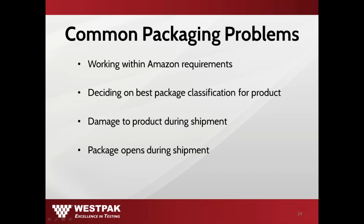There are several common problems that we have helped our customers work through. Working with the Amazon requirements can be tricky. Knowing what to do and how to classify your product sometimes is confusing. We can help here at WESTPAK. If you see damage to the product during shipment or your package opens during shipment, we can help guide you to a better package design by determining the root cause and offering recommendations to move forward.